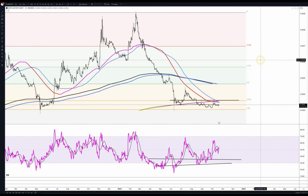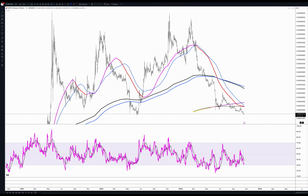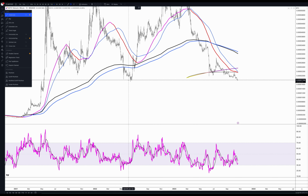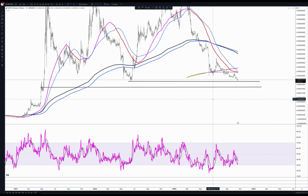Now let's look at Matic against Bitcoin. That looks very bearish against Bitcoin. Now what we can think of is that it will take the previous low. I think it will do that. Sweep below the previous low just over a bit, and we might find some support maybe there, just by viewing with the eye.